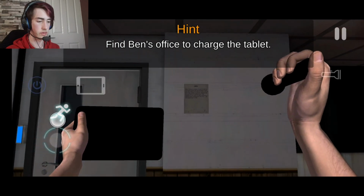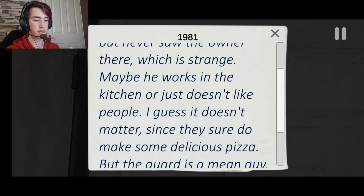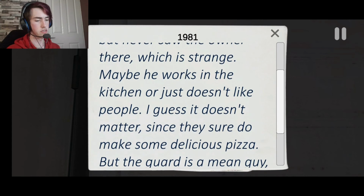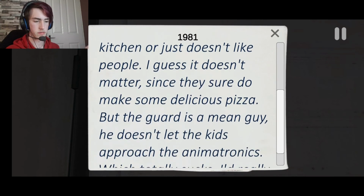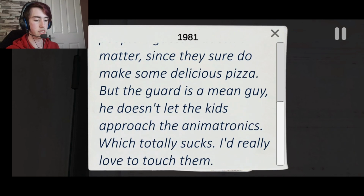As soon as I go to leave. Oh, we got a new letter here at least. Okay. 1981. I'll be heading off to college soon. I visited that family pizzeria a couple more times, but never saw the owner there, which is strange. Maybe he works in the kitchen or doesn't like people. I guess it doesn't matter, since they do make some delicious pizza. But the guard is a mean guy. He doesn't let the kids approach animatronics, which totally sucks. I'd really love to touch them.